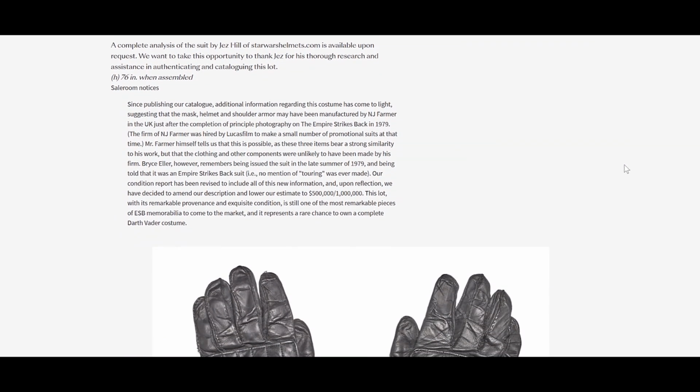I do want to draw attention to an amendment to the description, which they published I think it was yesterday. It might have been the day before. It says, "Since publishing our catalog, additional information regarding this costume has come to light, suggesting that the mask, helmet, and shoulder armor may have been manufactured by N.J. Farmer in the UK just after completion of principal photography on The Empire Strikes Back in 1979. The firm of N.J. Farmer was hired by Lucasfilm to make a small number of promotional suits at that time. Mr. Farmer himself tells us that this is possible as these three items bear a strong similarity to his work, but that the clothing and other components were unlikely to have been made by his firm.